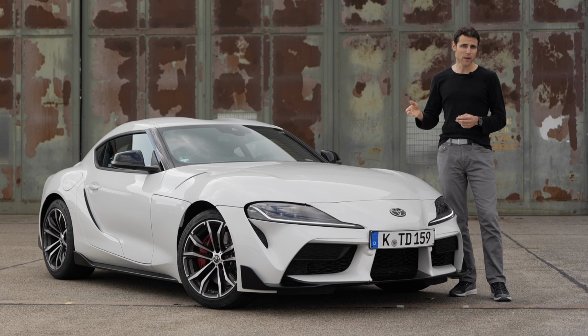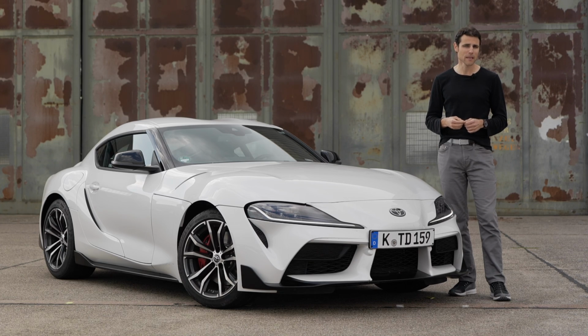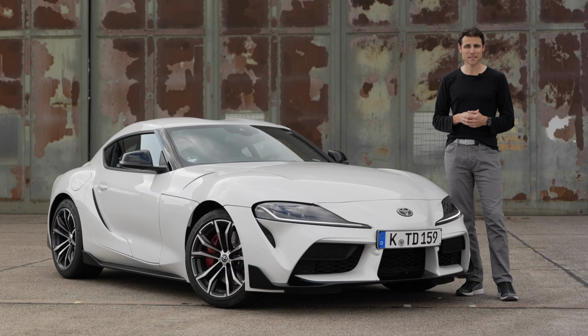And what I also found quite cool is driving with the 18-inch wheels here today. Together with the adaptive suspension, this is actually the most comfortable setup you can find. So, a lot of different interesting aspects here today.